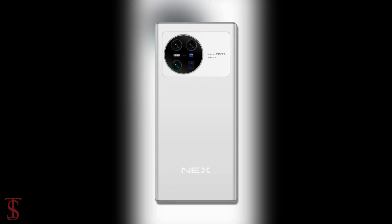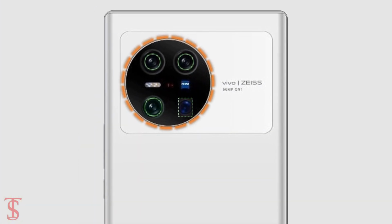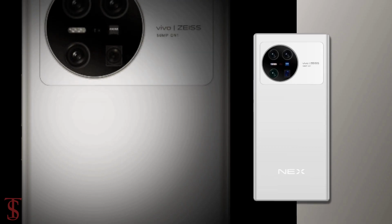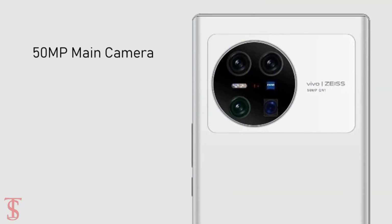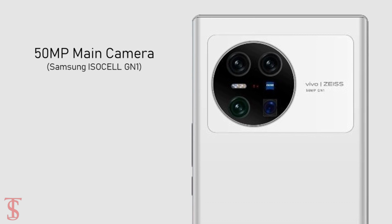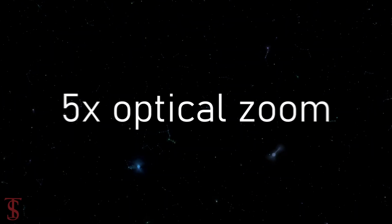The rear panel of the phone is seen to feature a ZEISS-powered quad camera setup in a circular module at the top left corner, including an LED flash. The quad rear cameras of the phone are suggested to include a 150 megapixel camera that could feature a Samsung ISOCELL G1 sensor, and we can also see a periscope style telephoto lens, which is expected to offer up to 5x optical zoom support.